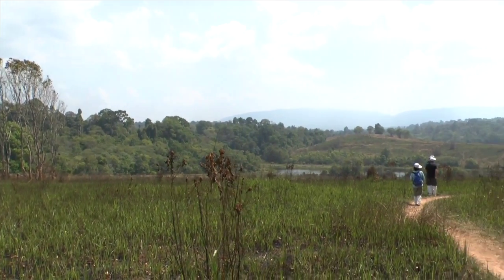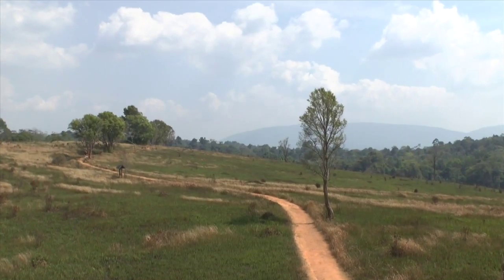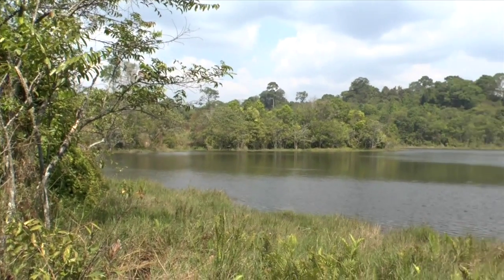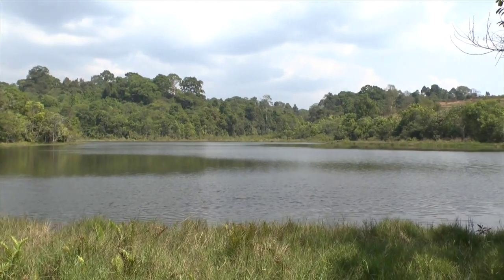What a beautiful view here in Khao Yai. Pretty little lake right here. Even though we're in the middle of the dry season, you still have some water around.